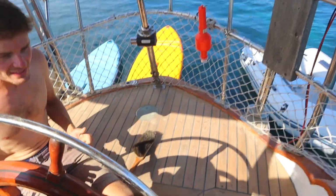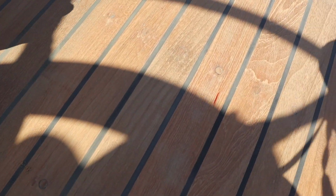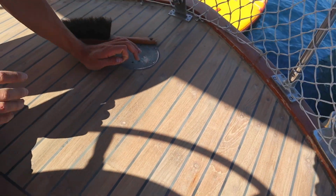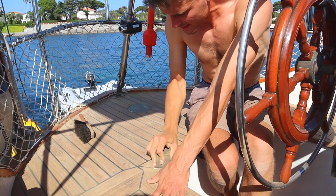Oh, what happened? Got my blood on the deck. That's disgusting. I was like, what's this red mark? And then I've cut my... No. Oh, no. Can you sand it out? Have you got it everywhere? No, I noticed pretty quick, so... It's a bloody deck.